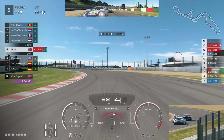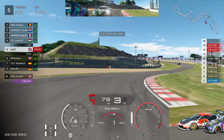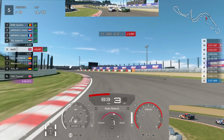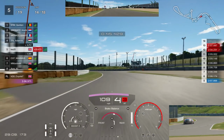And as we come through, we get a little hit from the car behind, which makes us miss the apex. We end up running wide through the corner, which is a bit frustrating. As we come through, we get on the power, then come off the power, but we did squeeze Will a little bit wide there because we got hit and were off-center from the track. It was a bit frustrating.